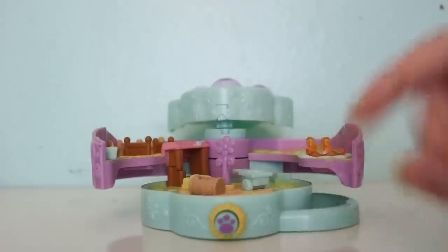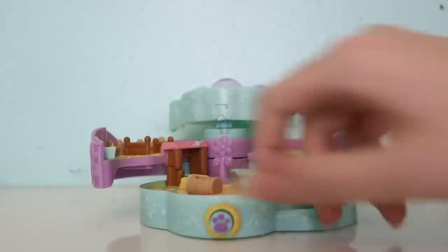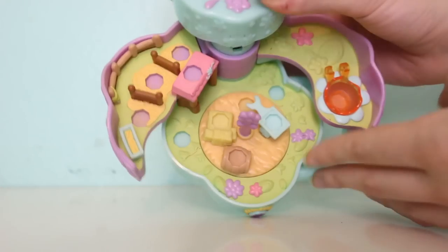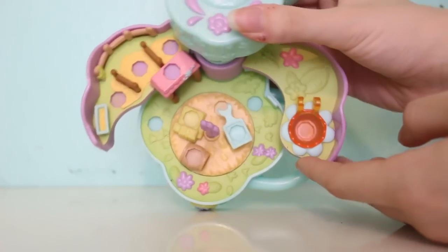Oh my God. Yeah, okay. I don't know how I'm supposed to press the button without getting my hand hit, but as you can see, we got some teenies in here and they have a whole little environment that they can play in. I love these. Yeah, that was a shock.